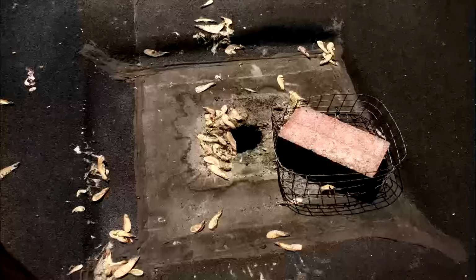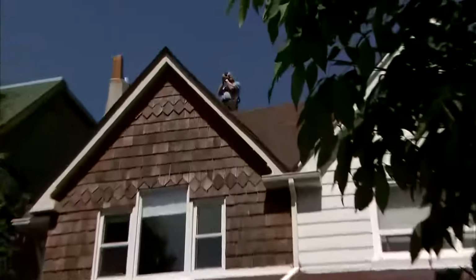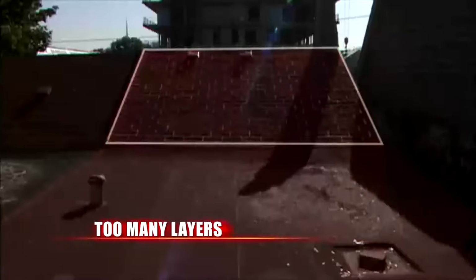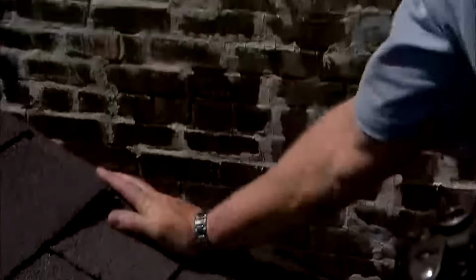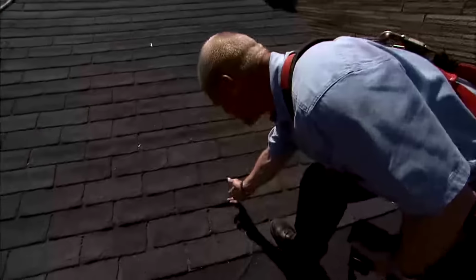Dude, it looks good though, doesn't it? Wow, there's a problem. So somebody shingled over the front, covered the back. They didn't see the back. Homeowners don't see the back. What's wrong with these shingles? They're curling up. That tells me there's more than one layer of shingles. There's 4 layers of shingles here. Not a good sign at all. These shingles themselves are not going to last much longer.